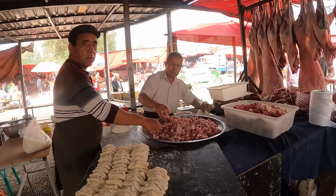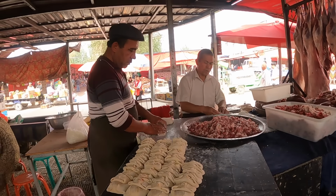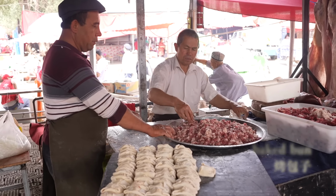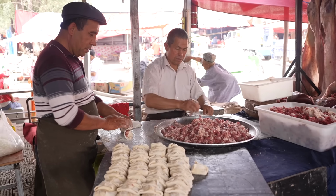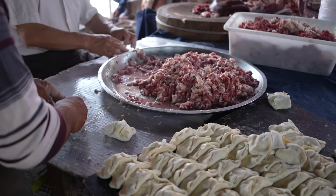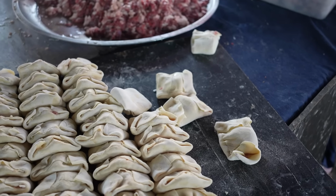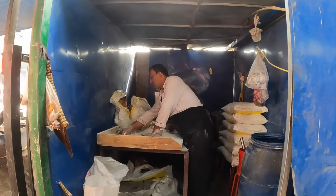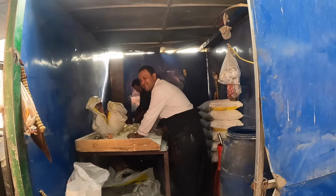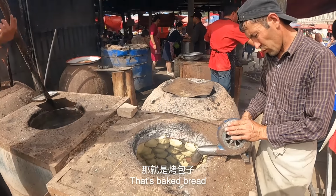And this is a famous kebab. In this room, they are quite busy making the... And this stand is blowing air into the oven, and that's called bazi. It's so hot here.